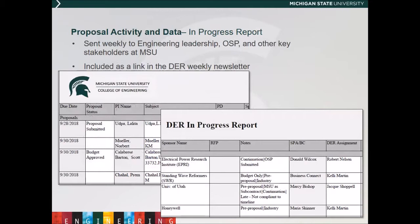Yes. So we've never received this report in our department, but I know that we have proposals pending. Can I check with you later to make sure that we're on the list?